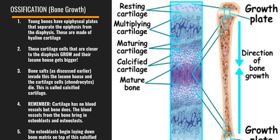We just talked about those that separate the epiphysis from the diaphysis, and those are made out of hyaline cartilage. That's step one. Okay, so you see that resting cartilage at the top of the diagram there. That is hyaline cartilage. Then number two, those cartilage cells that are closer to the diaphysis, remember the diaphysis is the middle portion, grow and their lacunae houses get bigger.